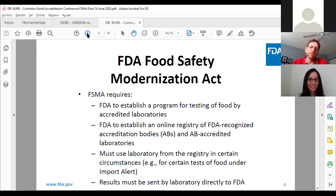So what does the FSMA actually require of us? It requires several things. One is that we are required to establish a program for the testing of food by accredited laboratories. We are also required to establish an online registry of FDA accredited or recognized accrediting bodies, and I'll explain that, and accredited laboratories. The program requires that the laboratories must be used from the registry in certain circumstances. And again, in further slides, we'll talk about what tests are covered under the rule. And then finally, results must be sent by the laboratory directly to the FDA. Next slide, please.